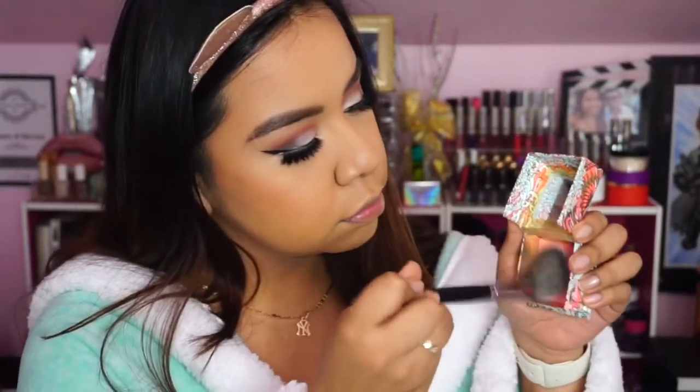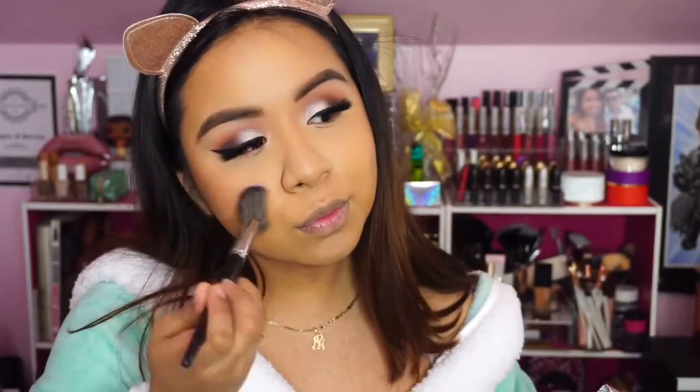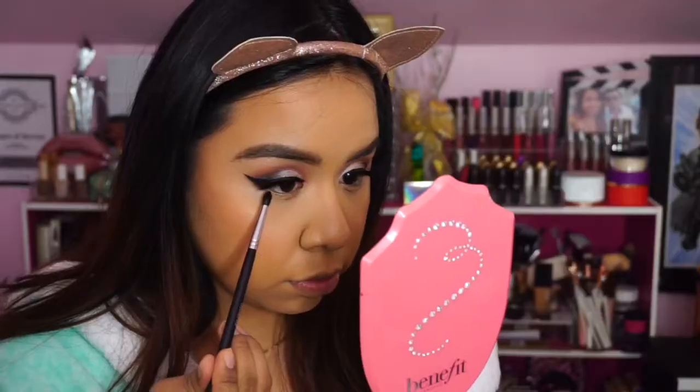For blush, I had to use California. This is like my all-time favorite blush. And I'm using an E4 brush from Morphe to blend it out. And I'm really packing it on because I want it to give me that youthful flush to my skin. And it smells so good. It smells like the beach, and I love the beach, especially during this weather.